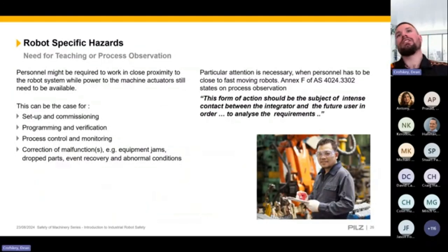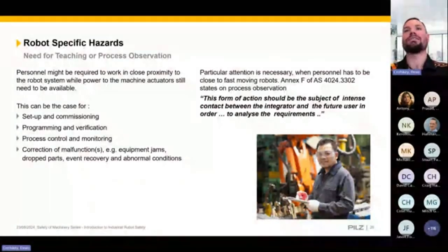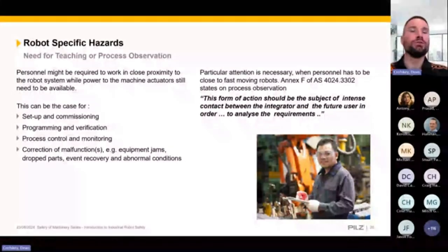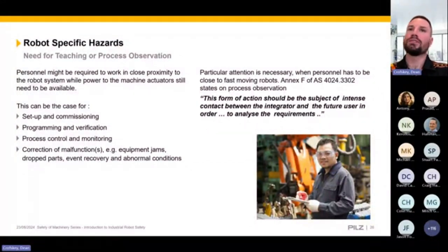A big one as well: teaching or process observation. Probably not an everyday operation occurrence, but where there is a need for close proximity work or tasks to be performed at the robot, we may have machine actuators or the robot actuators available or on, maybe for setup, commissioning, program verification. Maybe we've introduced a new user frame to our robot system, and we want to ensure that those things are correct before we start operation.